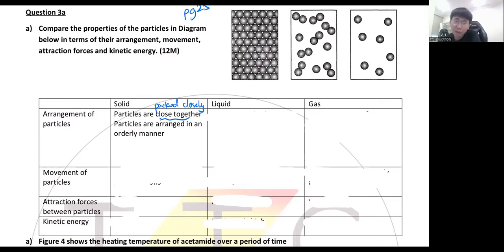Then how about liquid? How are liquid particles arranged? Liquid is further apart. And are they in an orderly manner? No. So what do we call that? We call that a random arrangement. Random manner or not orderly manner. You don't call it packed loosely anymore because it's not packed. So you use the words further apart. Far apart, also can. And then not orderly arranged. Guys, these are the keywords. Miss out one keyword here, then cannot.